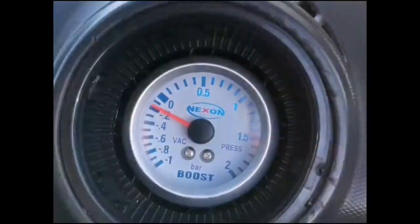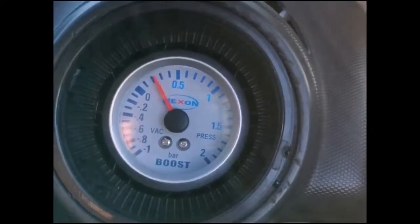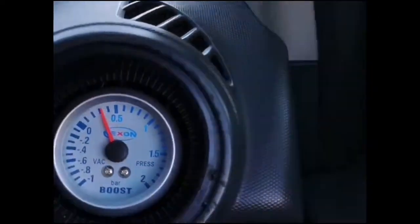Clutch slipping and that. Because the clutch was made for like 50 kilowatts and 200 newtons, and I'm making 80 and 200, so I didn't expect it to keep the power for much longer.